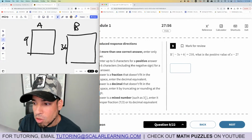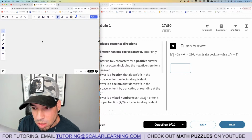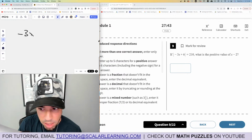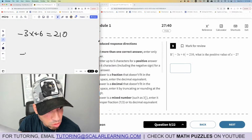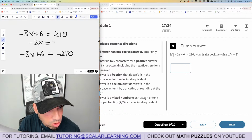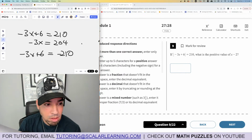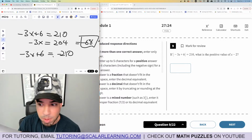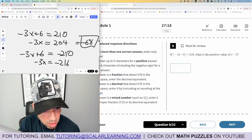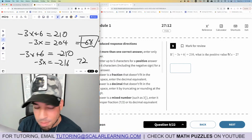Okay, 9. They want x minus 2. So here, should we just solve for x? Let's just solve for x. Just don't forget we have to do x minus 2. So that is negative 3x plus 6 equals 210. And then you split the absolute value into a second equation where it equals the negative of that. Negative 3x equals 204, divided by negative 3. What is that? Negative 68. But that's the negative value, so it doesn't matter. And then here it would be negative 3x equals negative 216. Divided by 6 is 36, so it's 72. But then it's x minus 2, so it's 70.